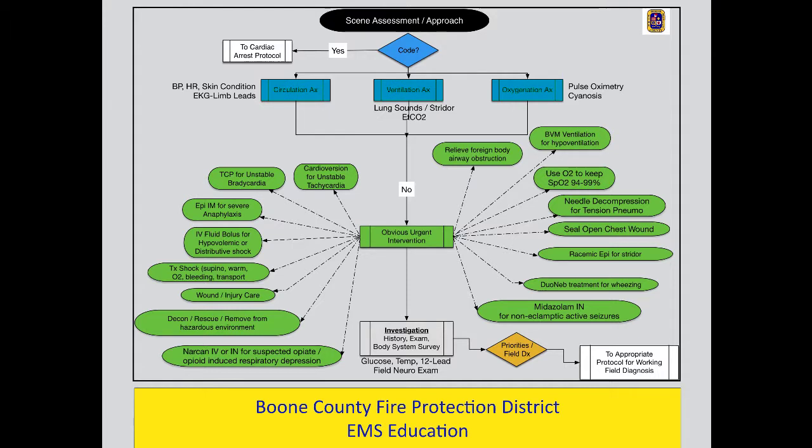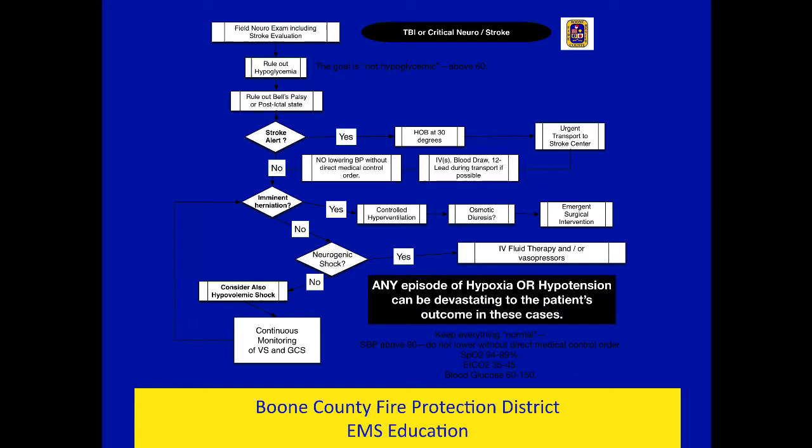In some cases, a traumatic brain injury or a severe neurocatastrophe may render the patient to be hypoventilating. We need to step in for that. And these patients are also prone to seizures. So fairly complex chart here, which we provide separately for you in its own format.